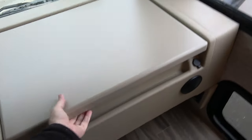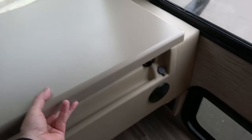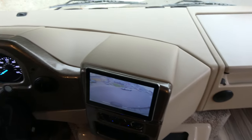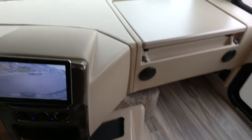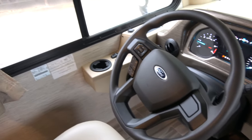Another cool thing I can show, this comes out, if you're working on a laptop or reading a map or something. Oh, and there are map lights up here on each side. There's this light. So all things considered, this RV was awesome. A couple of issues, the biggest one being the refrigerator, but all things said, it was great.